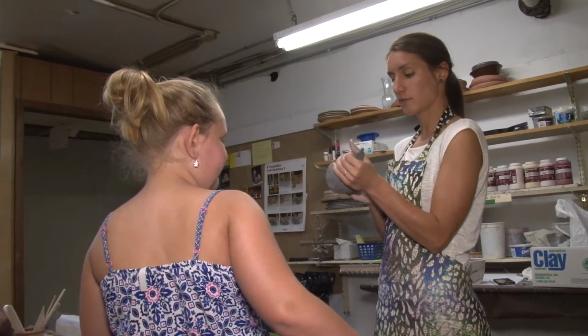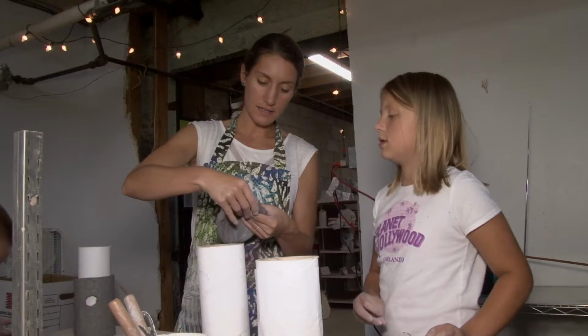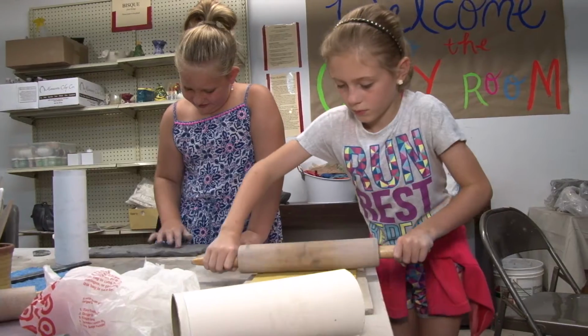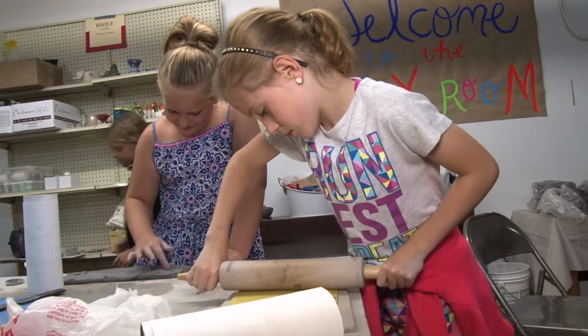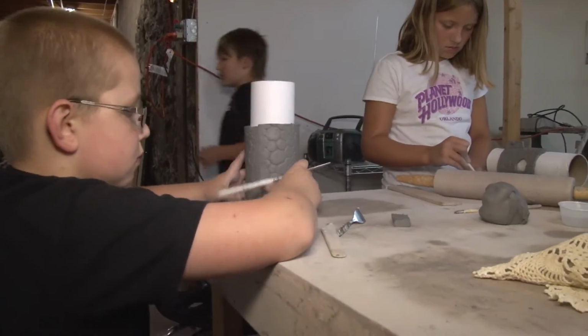The younger group actually made a cylindrical fairy house but added the same amount of details, and they made really fun cone-shaped roofs on top as well. So the kids really enjoyed that project, and it really turned out great. They can take them home and place them in the garden when they're all finished and out of the kiln.